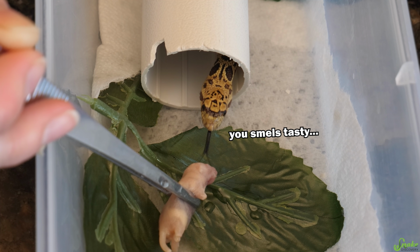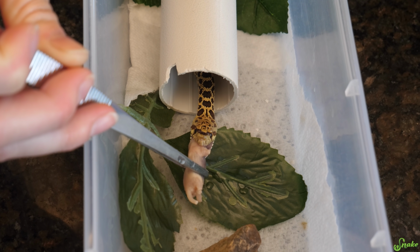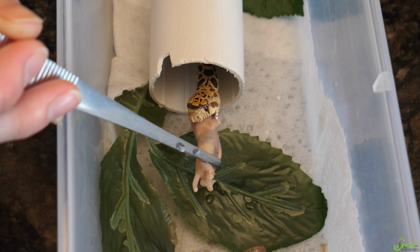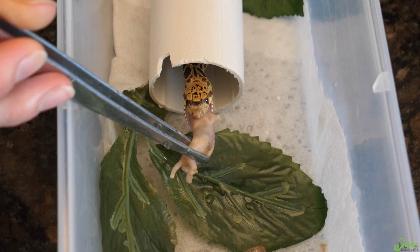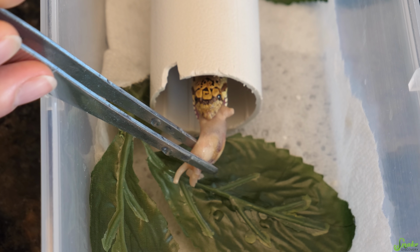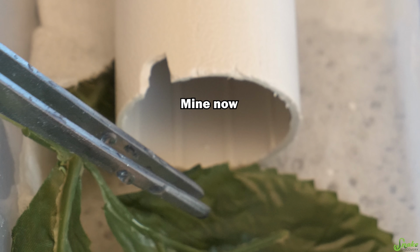She emerges. I'm gonna hold it here so we can watch you, otherwise you're gonna suck it into your tube. Nope, nope. You can't just take it. Nope, oh, there it goes.